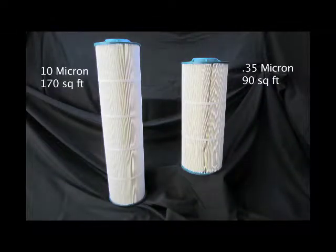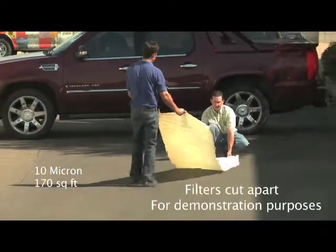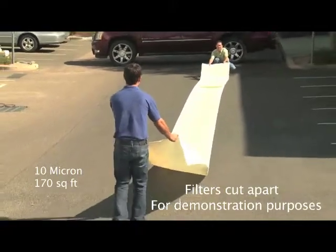These are the water filters used in the Cyclone 40-06 to remove any harmful material before the water enters the ultra-high pressure pump. The first filter, which is 10 micron, has a surface area of 170 square feet.